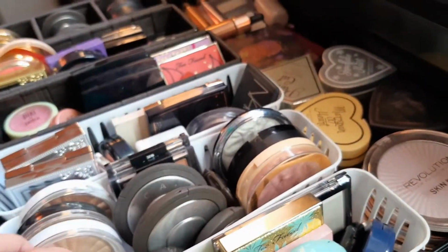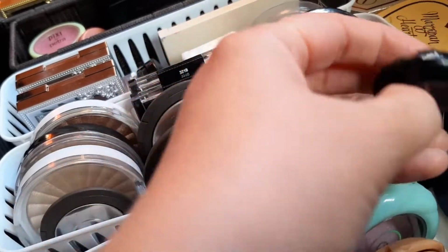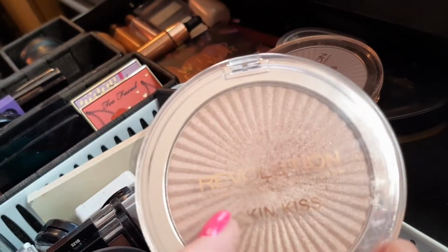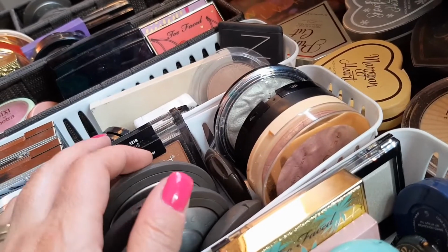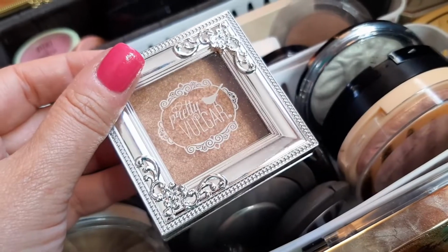And then we'll pick a few highlighters for the next couple of weeks. Let's see. I'm going to pick Amrezy. And I think I'm going to pick this Peach Kiss from Revolution Beauty. Yeah, it's Peach Kiss. And maybe this pretty vulgar one. This is in the shade Sparkling Sass.